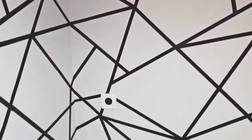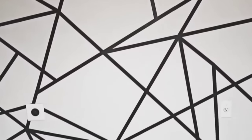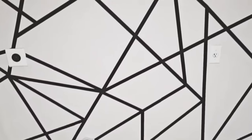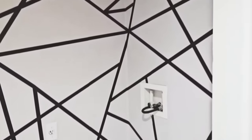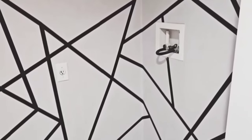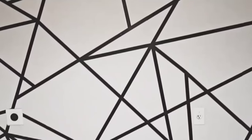And here is the install of this geometric line wallpaper mural by Ever Wallpaper. Oh my goodness, I am loving this space. Let me know what you think. I'm loving this modern feel. Now, this install took hubby and I about 3 hours to complete.